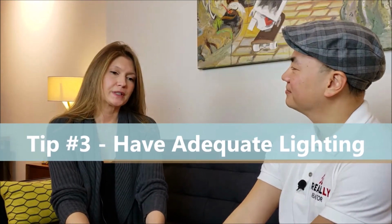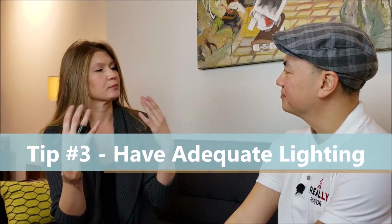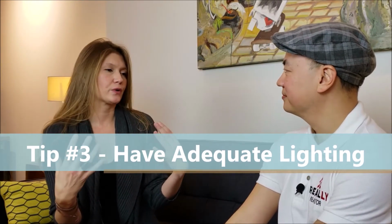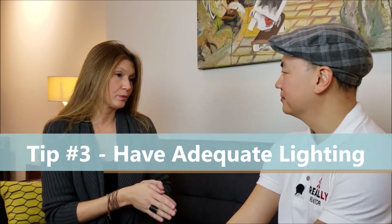Right. And how about your next point? What would be your next tip for us? Next would be lighting. Lighting is really key. I find a lot of people in their homes use a blue tone lighting, which doesn't show the home very well. It's not a warm color. So we want to switch those to warm white and replace any burnt out light bulbs. And where the areas are dark, get some lamps, floor lamps, table lamps, just bring in that lighting.